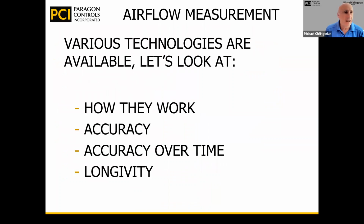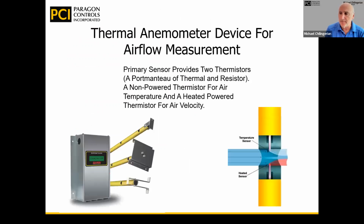So what I would like to do now is also show you the various types of technologies that are available for doing airflow measurement. I'll talk about ours more at the end, a little more focused, but there's a couple others that are out there that are marketed. They have good points and bad points, and we'll talk about that a little bit as well.